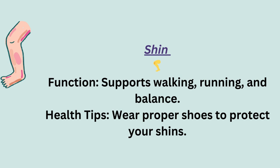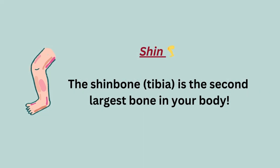Shin is the front part of your lower leg. It's very sensitive because it doesn't have much padding.